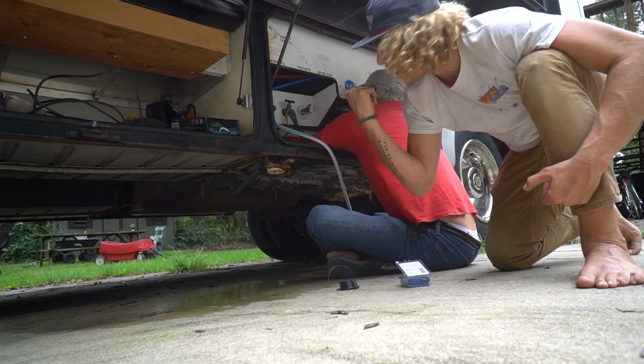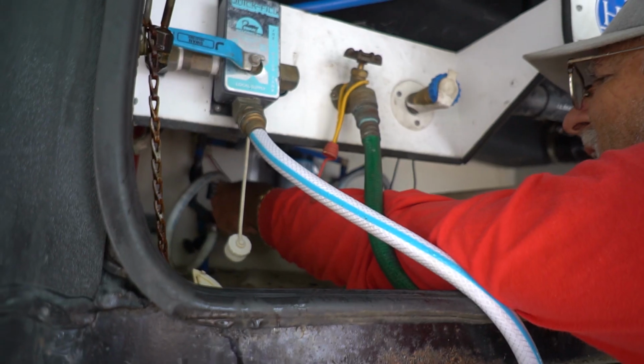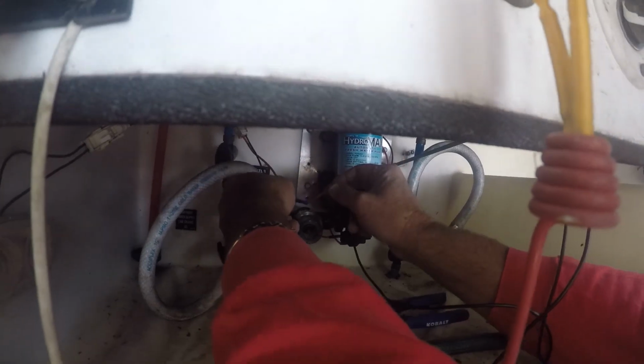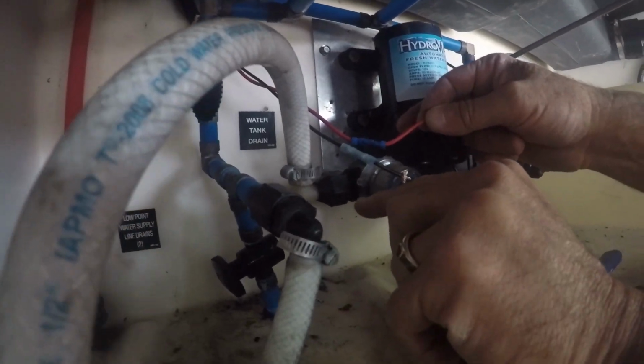We think we found a constant 12 volt source with the water pump. Let me show you what we got going on here and how it's playing out. So the fan should be on. All right, that's the connection there to the water pump. The fan should be on. I'm going to go inside and see if we can hear it.